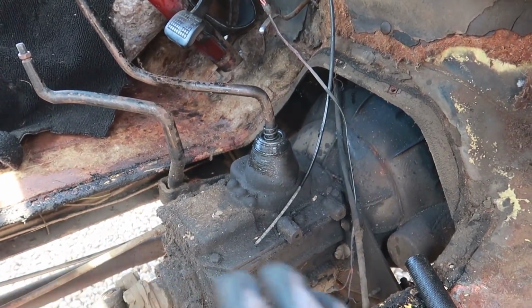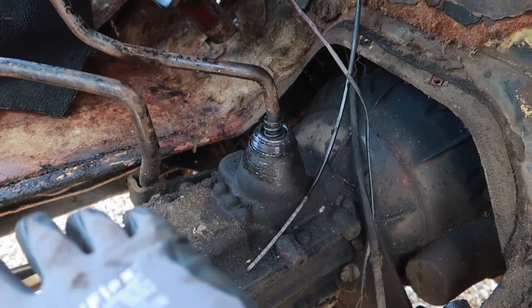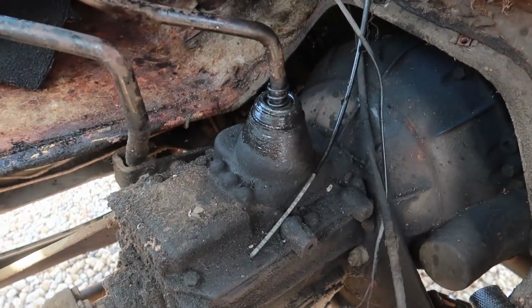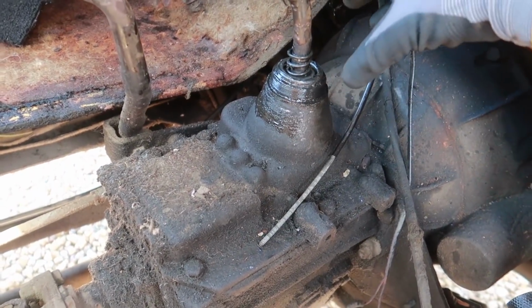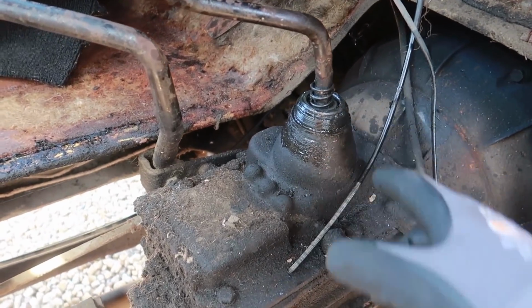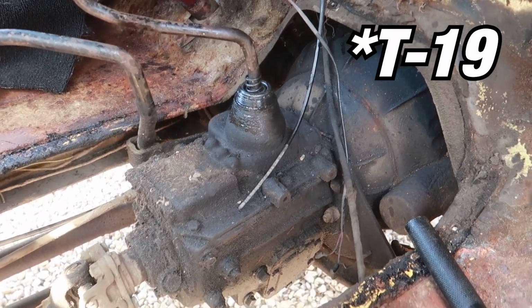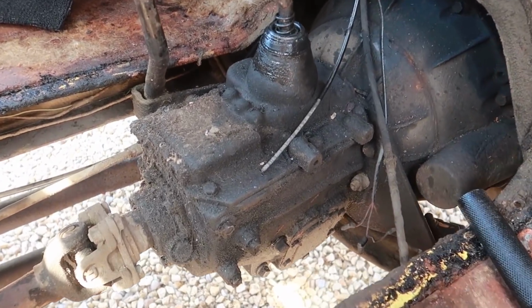For whatever reason, I thought this was an MP435. It's not, and the reason being is because, at least I believe this is right, the shifter is supposed to twist and pop off, kind of like a locking cap where you just push it down, twist it, and it comes off. This one unthreads. So that tells me it's probably a T18. Correct me if I'm wrong just looking at it. I'm pretty sure this is a T18.